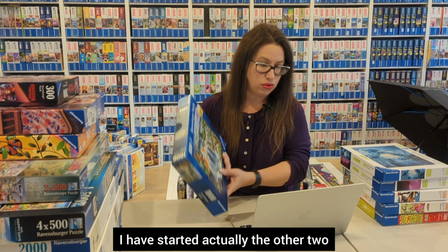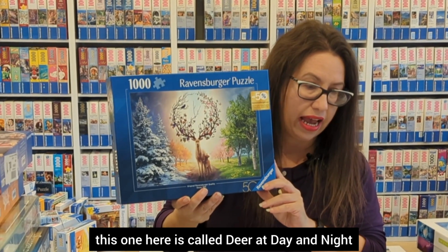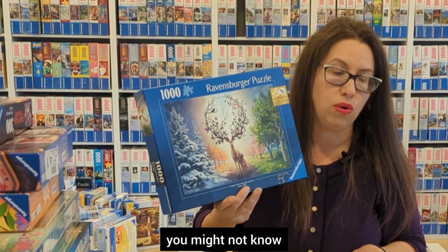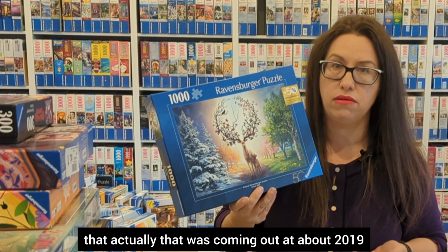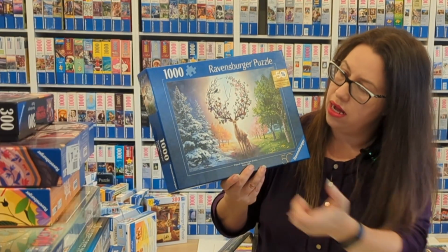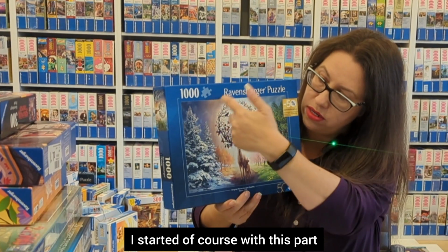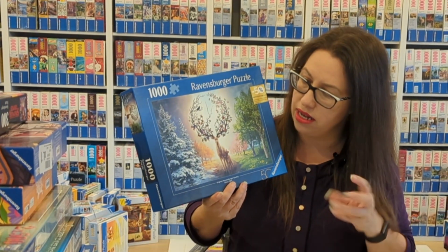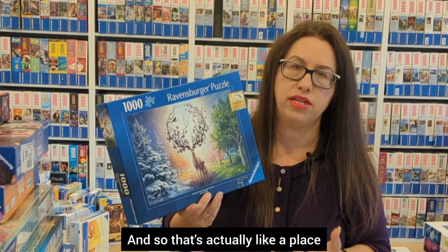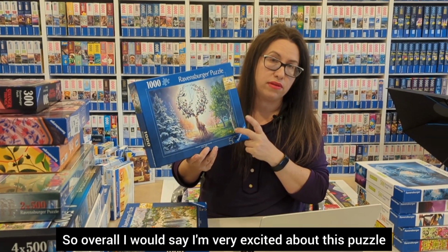I have started actually the other 2. So this one here is called Deer at Day and Night. That's by Jonas Jodica. And if you're not very familiar with this deer, you might not know that there is a puzzle like that actually that was coming out in about 2019. And this puzzle actually has just this piece. And so this one is actually slightly easier because of the 2 sides here. I started of course with this part. Part of it is because I like doing the lights, the light things, and so that's actually nice. But there's very cool flowers on here, and so that's actually a place that's pretty easy to take out the pieces and then put them together. So overall, I would say I'm very excited about this puzzle.